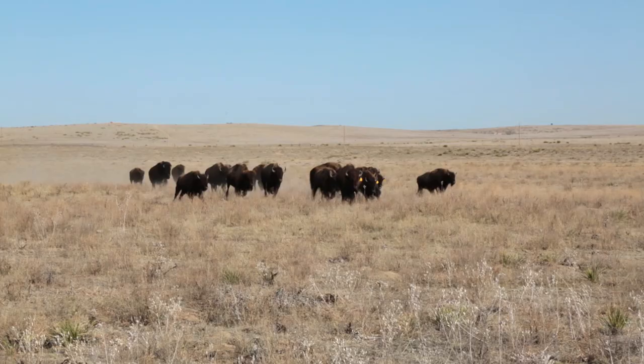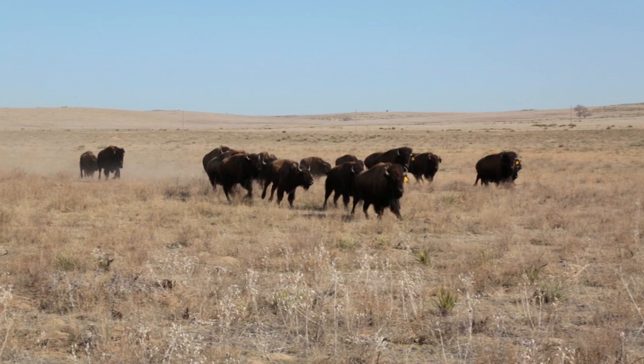Bison, which once roamed Kansas numbering in the millions, currently exist in small herds on preserves and private pastures across both the Gypsum and the Smoky Hills.